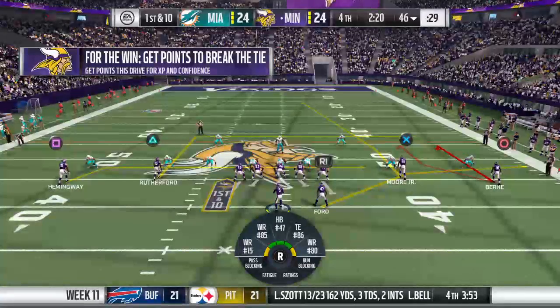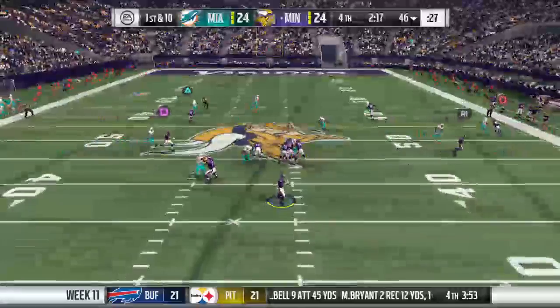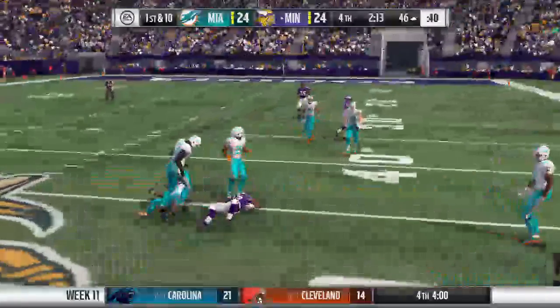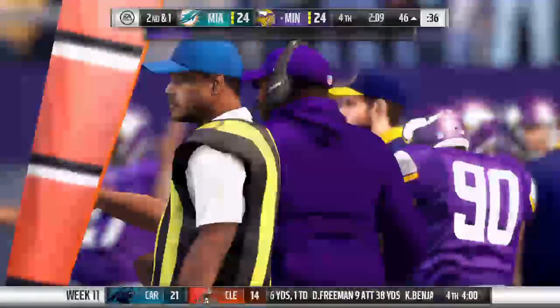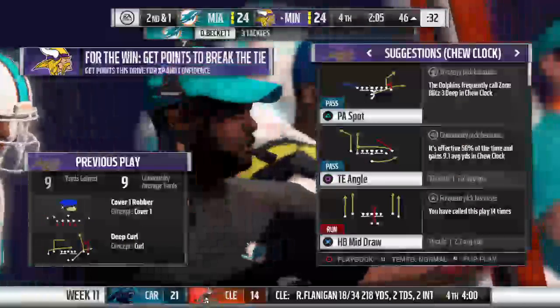Let's go. Bridgewater now after the fumble recovery. Throwing it at traffic there, and that's complete. Give him 9 there on the first down completion. Good throw, good catch, but I really like the route. The drag and being able to run away from defenders, hard to stick with them for that long.